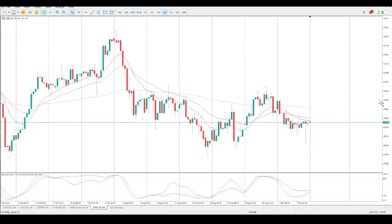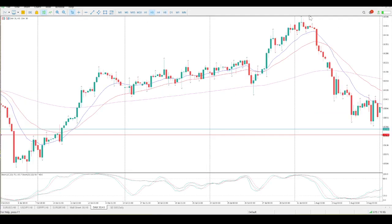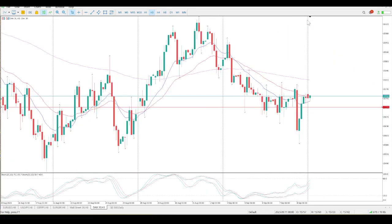So lots of confusion still. Tails to the upside, tails to the downside. We are below the moving averages on the 8-hour, but I'm going to take that with a large pinch of salt, and we're going to assume that we do have some structure forming here. At the moment we are confused, and you're going to see it's a lot clearer as you get through the lower time frame. So you see big down, big up. And that kind of was the story of last week.